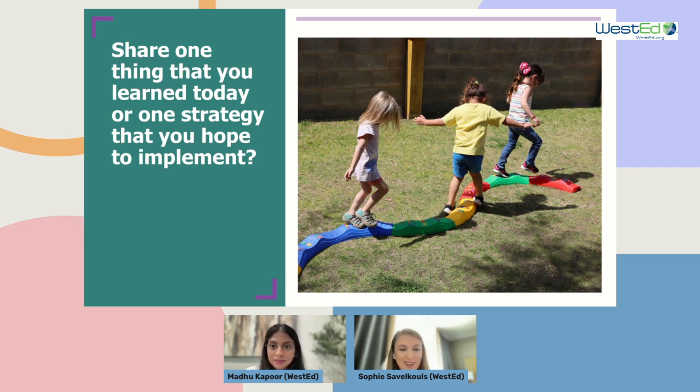I see a lot of people talking about the spatial vocabulary or the spatial language. Yeah, outside is such a fun way to get children involved in that spatial vocabulary.